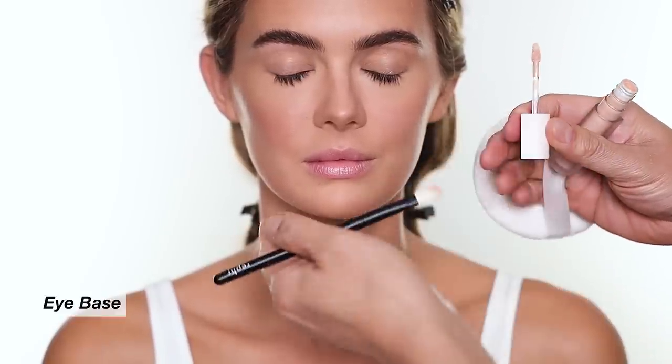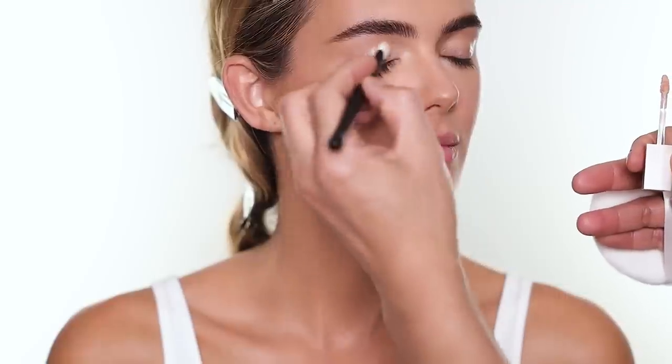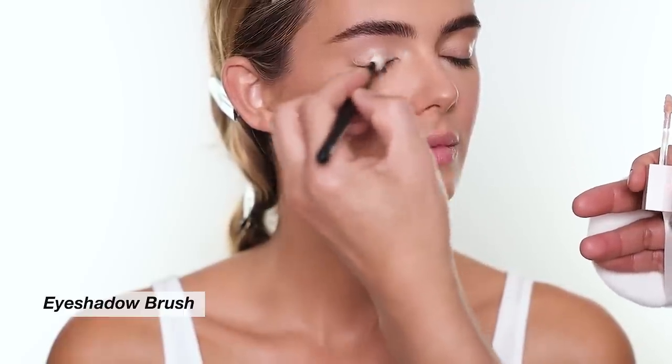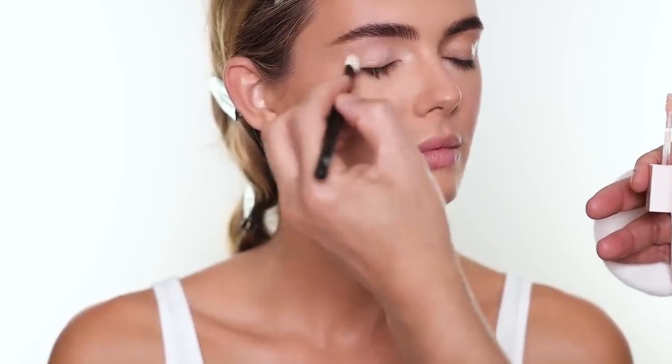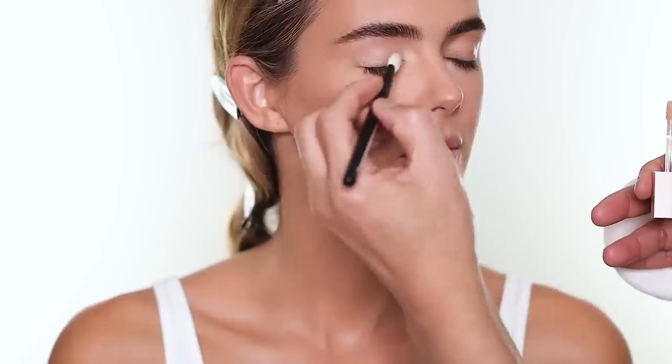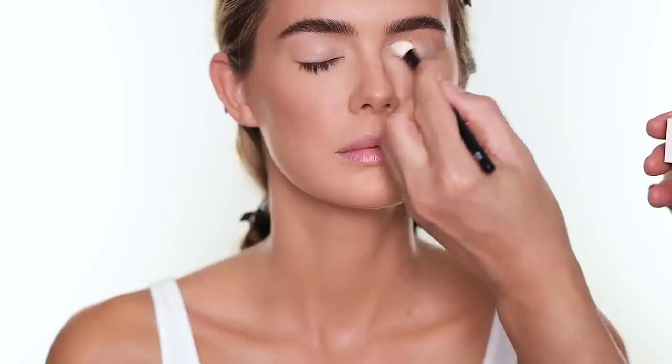To start, I apply a little bit of eyeshadow primer. You don't have to use eyeshadow primer at all, but I like it because it helps to create an even eyeshadow and it's easier to blend. And if you don't like heavy eyeshadow primer, this is a great one because it's very universal for everyone and it just gives you a sheer even base on the eyelid.